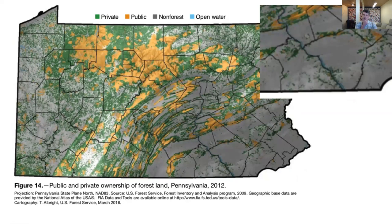There aren't many of them. Those that are around are not very big, and the vast majority are in private but not public hands. So here's another image. We're gonna look at a lot of maps tonight.